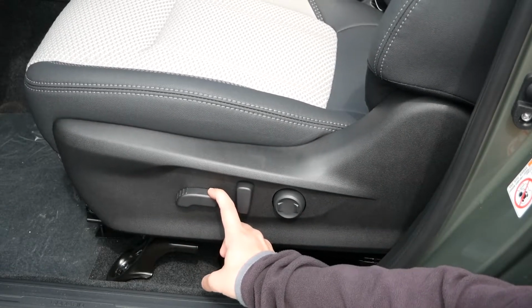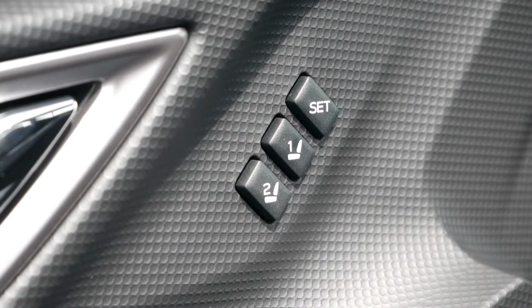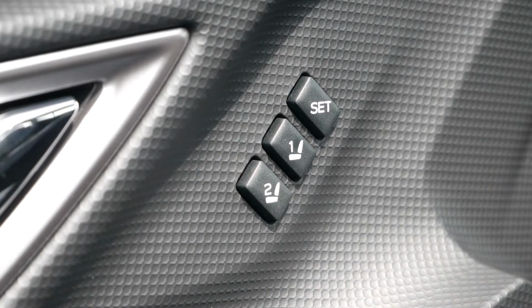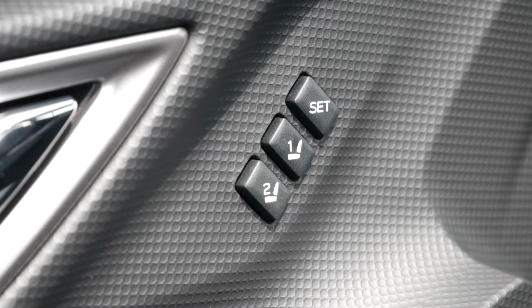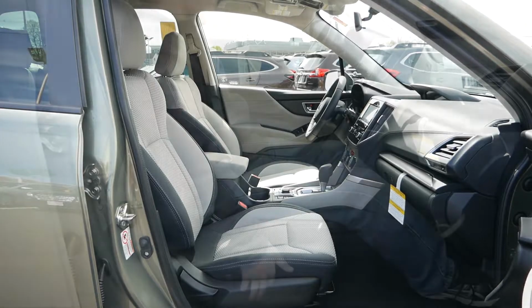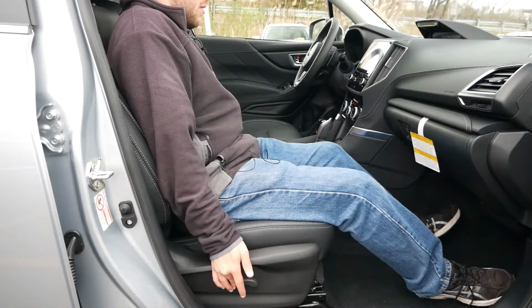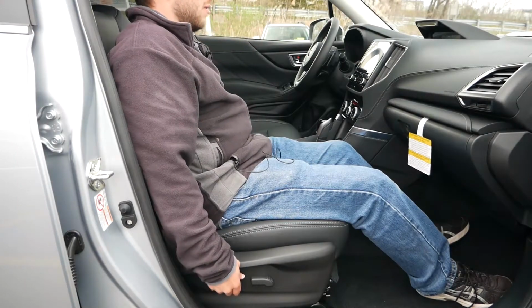The driver's side will also have power adjustable lumbar support, and for owners of the touring trim, a 2-position driver memory seat is perfect for owners with more than one driver in the family. For passengers, all trims excluding the touring will have 4-way manually adjustable seats, but if you're the owner of a touring model, they will have 8-way power adjustability for added convenience.